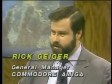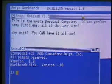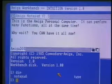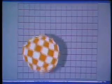What we see here is what we call the workbench, which is the graphic user interface of the Amiga, and it works in a fashion like other graphics user interfaces. In addition, we also supply a command line interface down here so that people who are more familiar or have applications for command type interfaces can deal with something familiar. Now, of course, I'm sure that you've heard about the famous graphics and sound of the Amiga, and here's one of our classic demos we'll call the bouncing ball.